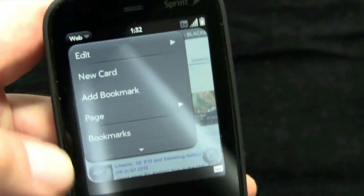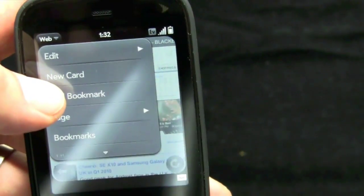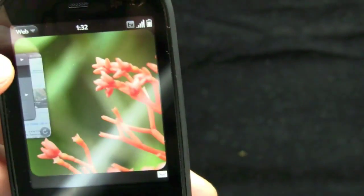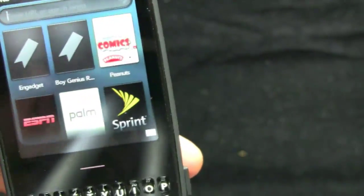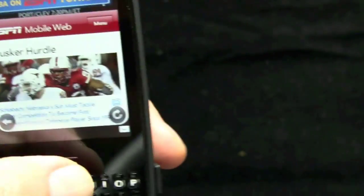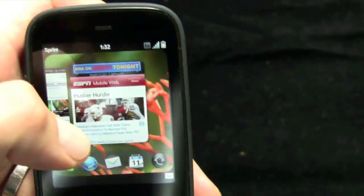In your menu up here, you can do copy and paste. So if you want to copy something from a web page, you can do a new card, which is akin to a new window or a new tab in the browser. Everything in WebOS runs in cards. So a new card could be a new web page. It could be an application, your calendar, your email, whatever it is. But basically, it's a new application, in this case, a new instance of the browser. So now I've got two cards, each running the web browser. This one's got PhoneDog, this one's got ESPN Mobile, which I got to from my bookmark page.